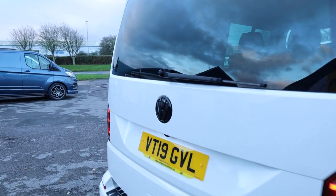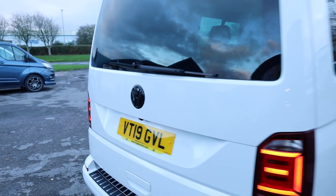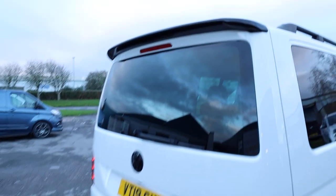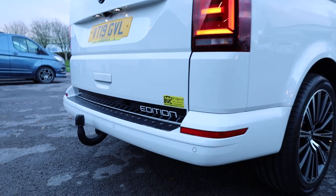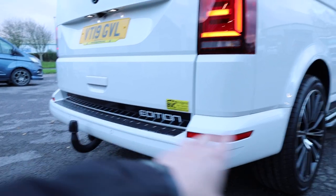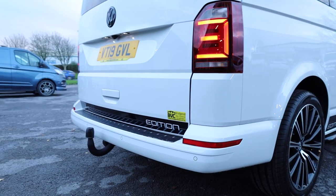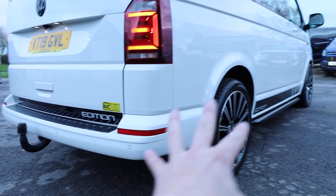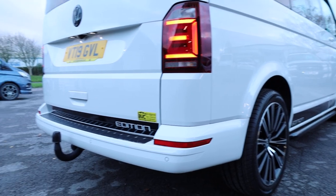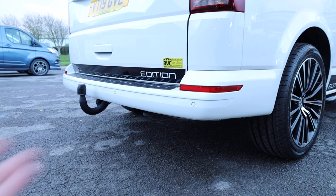You can see here the first thing to note, which has been changed. This one has got a gloss black rear badge, and you'll see why a bit later on in the video. You may have spotted it right at the start, but you can also see we've got the rear gloss black spoiler as well. In addition, it does come with these nice decals down the back and also down the sides of the vehicle, which I think on a white van like this really does set it off. We've got another one in stock at the time of recording, which is grey, and it doesn't quite stand out as much. On an Edition, it's basically a Highline but with extra specs.